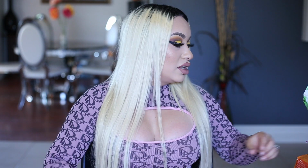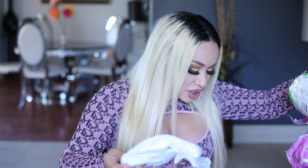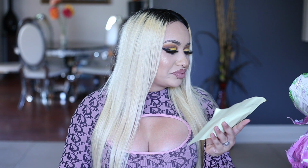So these are the large. Let me show you guys the extra large. I bought these at like the store brand. These are actually the Always. Oh my god, I still have my prescription, you guys. Oh my god, it was inside the diaper pad. It's Ayana. Oh my god.